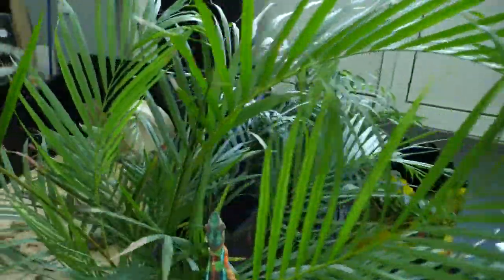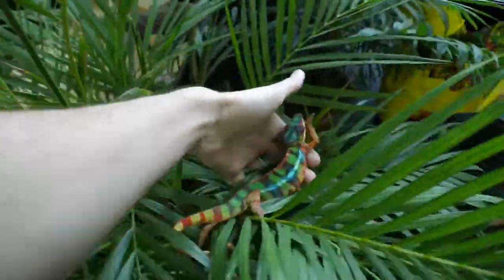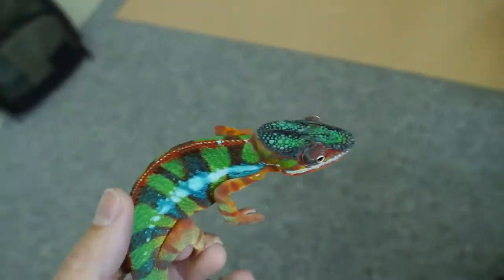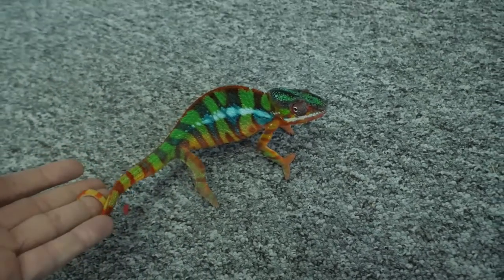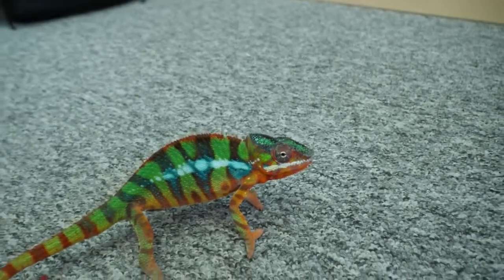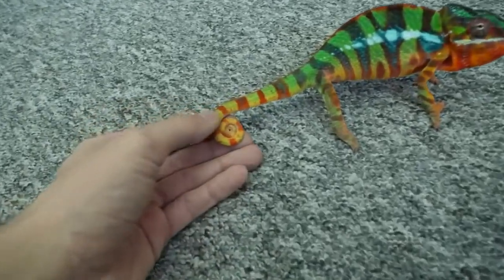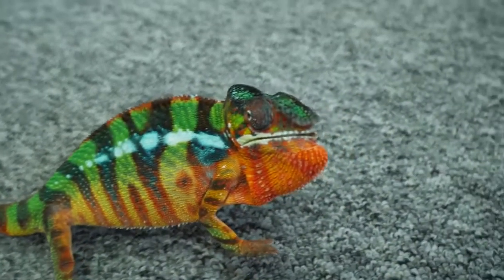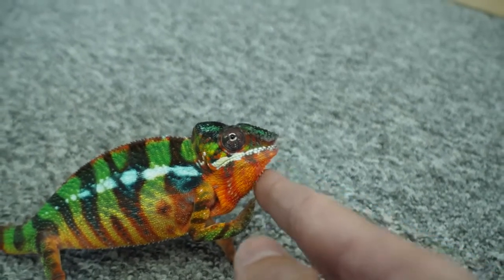No. Felix. Come on, Felix. Felix, come here. On the floor. Go on the floor. I don't know how he can walk on the floor, though. He looks kinda confused. Hey, Felix, can you walk on the floor? And look at his tail. It's so cute. Oh, so mad. I know it is just a bluff. Come on, Felix.